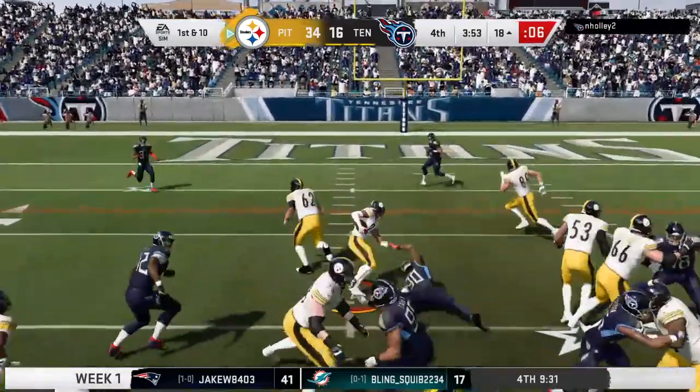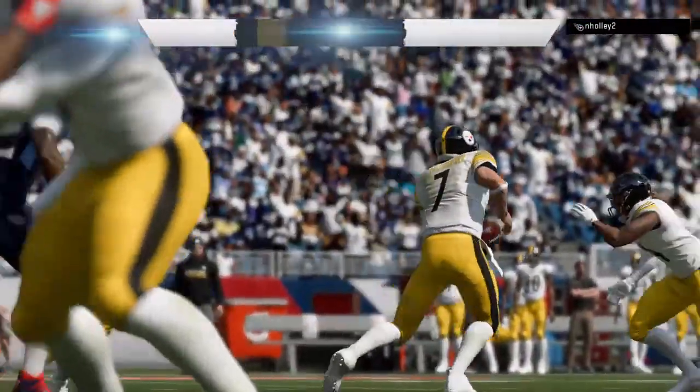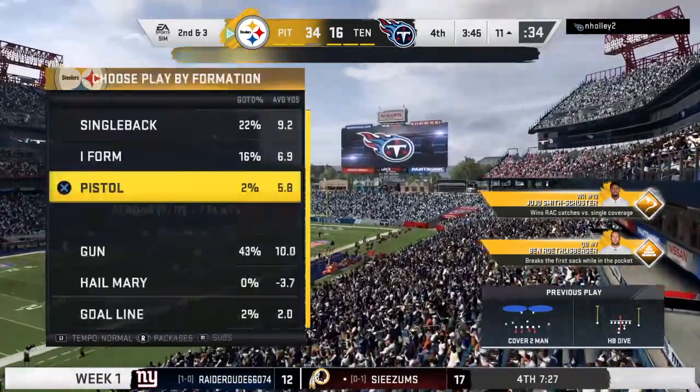They'll go with Snell here on first down. And he gets it down close to the 10-yard line. 7 yards on the pickup there, and it'll leave him with a 2nd and 3. Starting to become a tough spot for this defense.